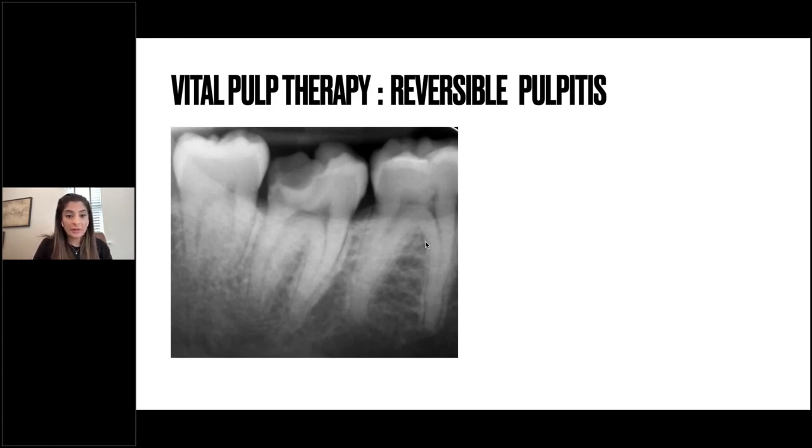Now, this patient presented with pain with sweet things and with cold things that lasted a couple of seconds. She had no long-lasting pain, no pain with hot, no spontaneous pain. So we've diagnosed reversible pulpitis for this case. And in all cases of reversible pulpitis, ideally we should try and preserve the pulp.